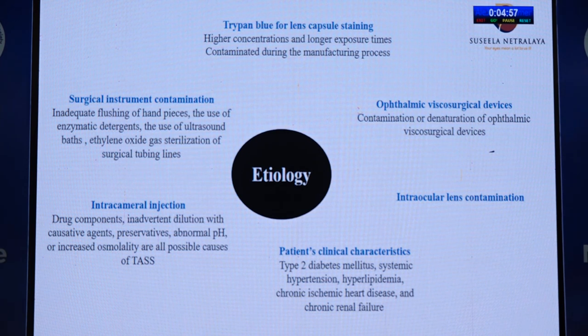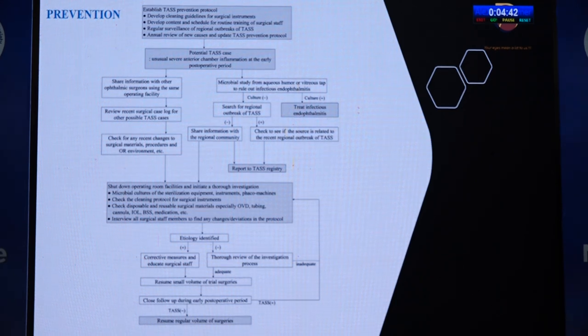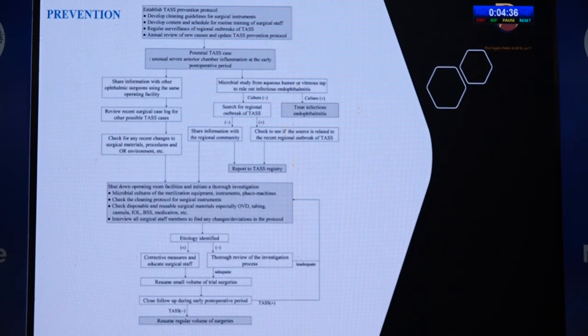And nowadays, there's a lot of usage of intracameral antibiotics. So that can also lead to TASS in some of the cases. So how do we manage it? You look at the patient, do a B scan, and you see the reaction on the first day, put him on hourly steroids, and wait and watch for the next day. The main important thing which you could do in a TASS patient is seeing him every other day.